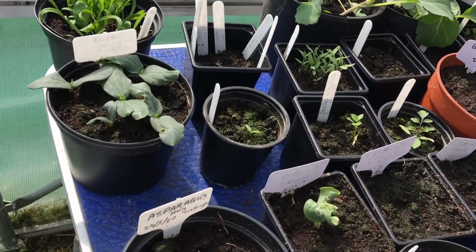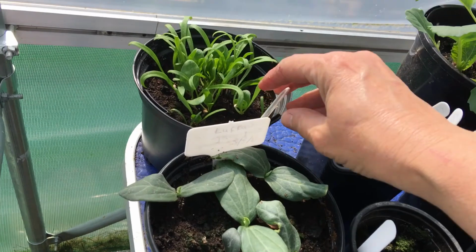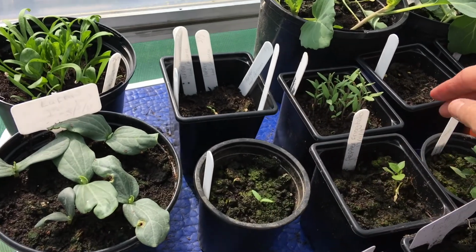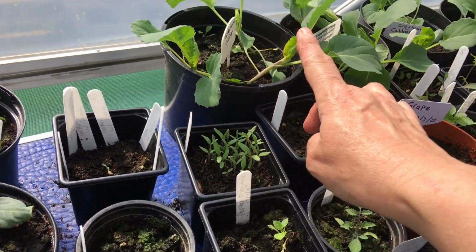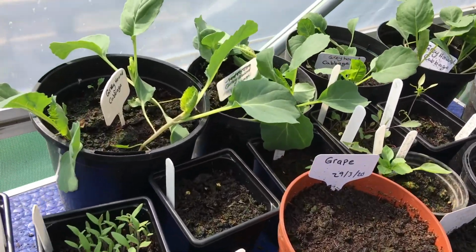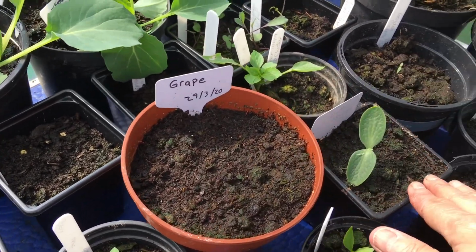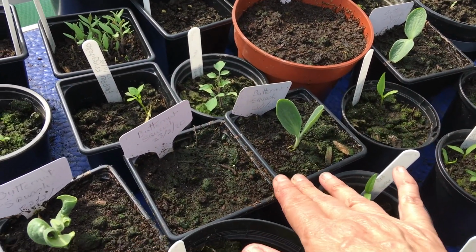As for the plants, we have our spinach coming up there, looking nice. Loofah gourds, what are they? Oh, they're Tigerella tomatoes. Cabbages still coming up. Some of them I've put in, but some of them I haven't, obviously. Still no sign of the grapes. Butternut squash, they're butternut squash as well.